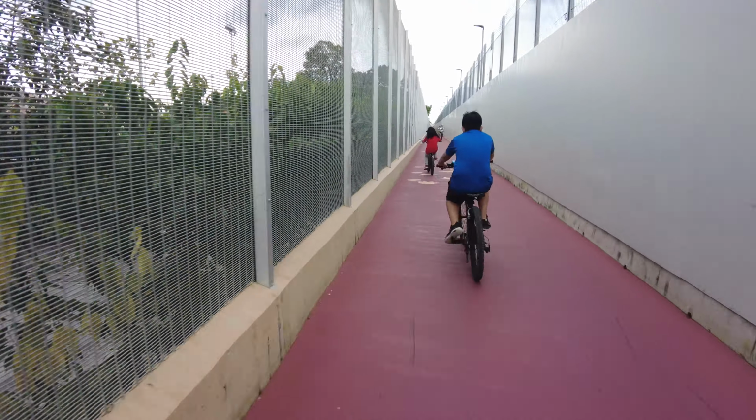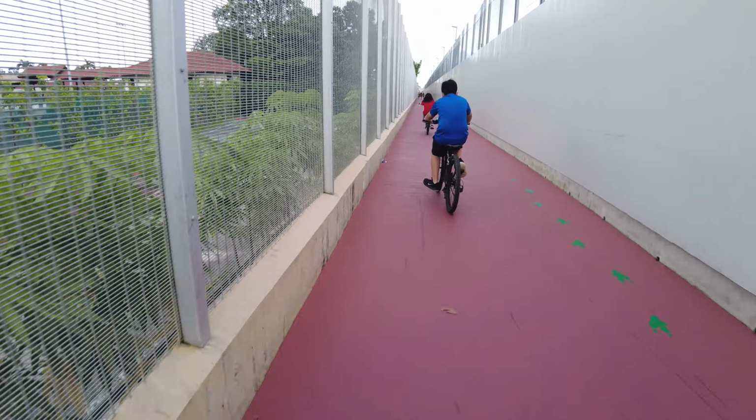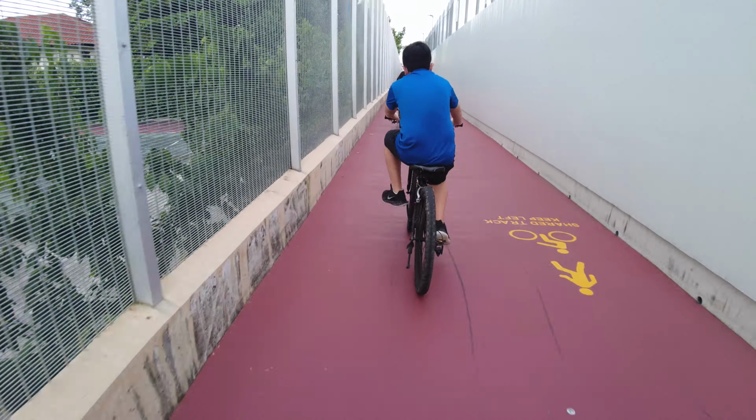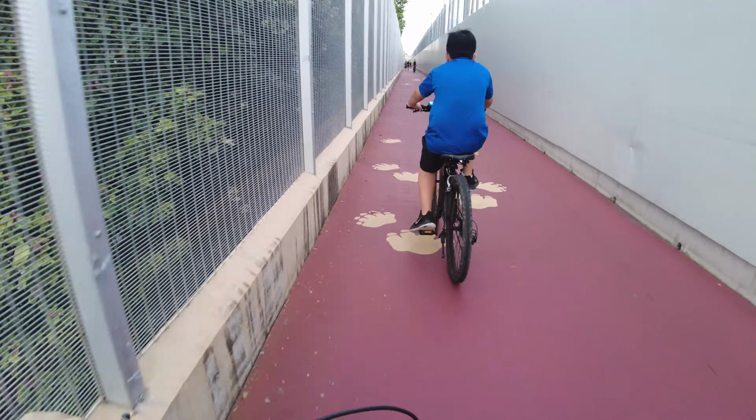Alright, so as we are making our way back to the end or the starting of the Jurassic Mile, I want to share my thoughts on the place. First of all, I really enjoyed the whole bike ride. It wasn't too long nor was it too short. It was just right in my opinion.